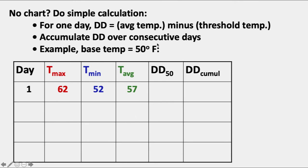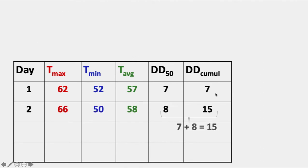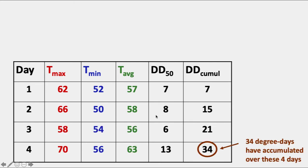For example, with codling moth, the base temperature is 50. So on that one day, a high of 62, a low of 52, your average was 57. You subtract 50 from the 57, so you get 7 degree days. So your cumulative on that first day is 7. The next day, you had 8 degree days. Add that to the 7, you have 15. If you do that 2 more days, in this example, after 4 days, you had 34 degree days accumulated.